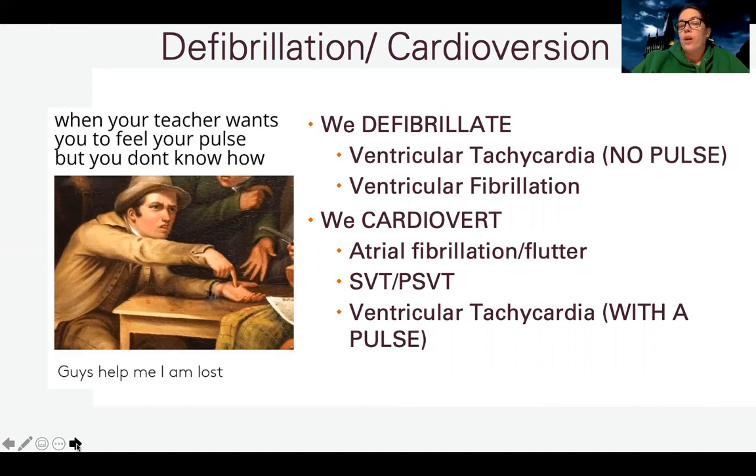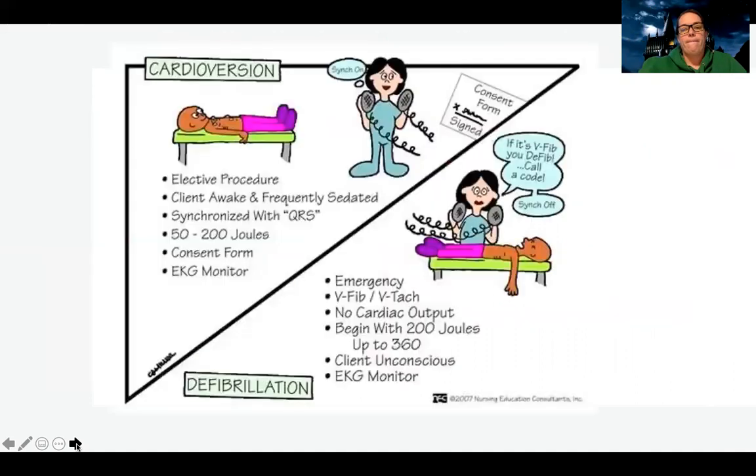But anyway, defibrillation is for no pulse, but electrical activity. Cardioversion is for a pulse with chaotic electrical activity, or, again, something where they're not getting good cardiac output. So what's really the difference here? With cardioversion, people can sometimes come in and have it scheduled, like, hey, I need to be cardioverted. But most of the time, with the cardioversion that I'm used to in a critical care area, it's like, oh my goodness, they're in this rhythm. We need to do this right now.